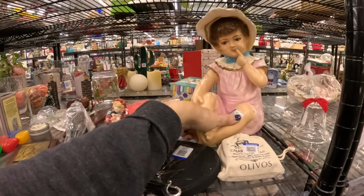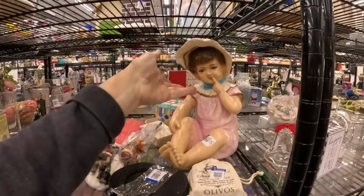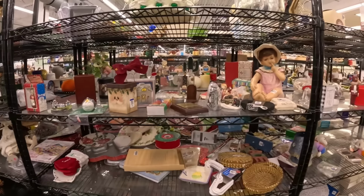Okay, we're not picking her up. Plus her bonnet is cracked. Thank goodness. I wouldn't pick that up anyway.